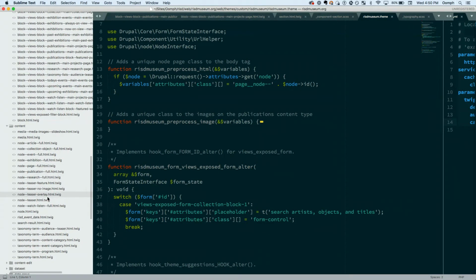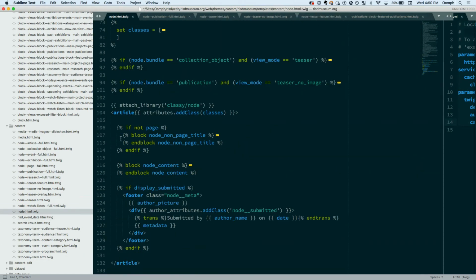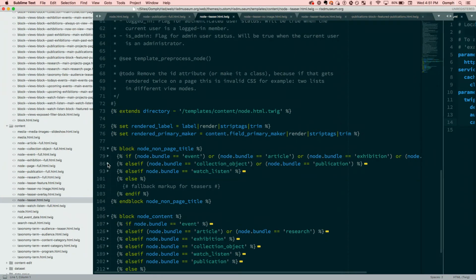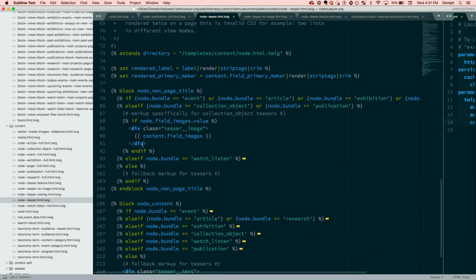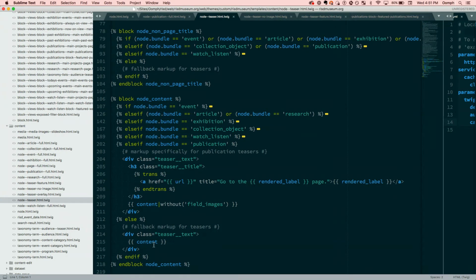So I've created a template just for teaser. And as you can see, it extends the basic node template. In the node template, we have two sets of block content. So when we go in our teaser, we have our first set of block content, and we're able to piggyback some of our content types because they're using the same field, the same markup. So that will, on my teaser, print my image, if there is one, for my publication. And then down here, when the publication is a teaser, this is the text markup that we have for that teaser.